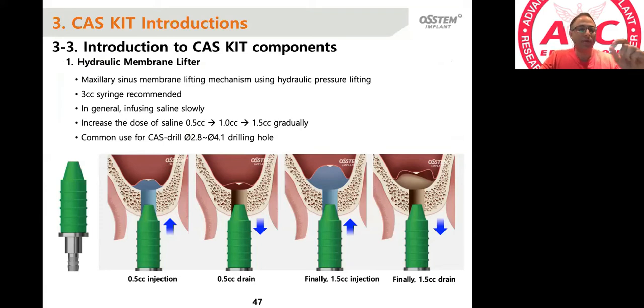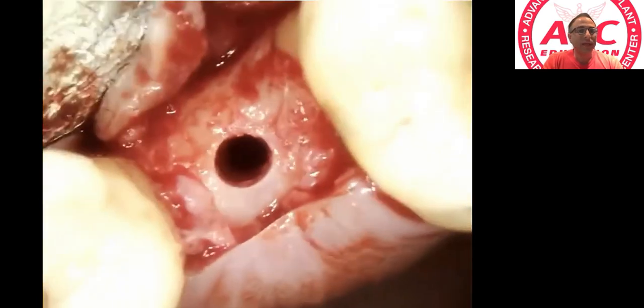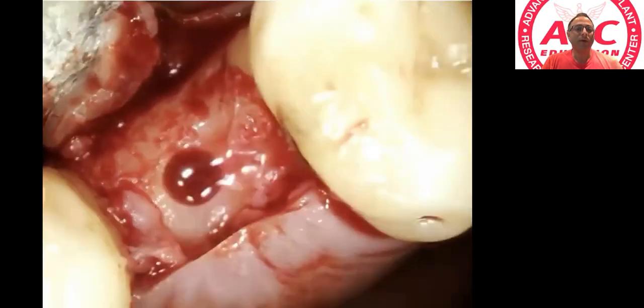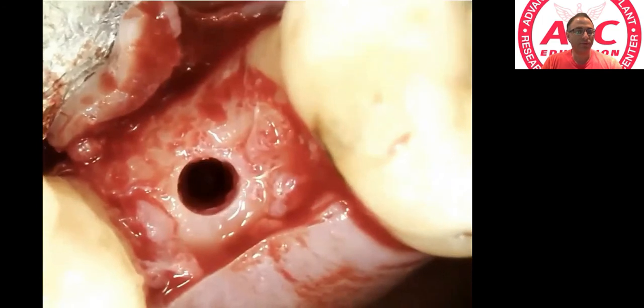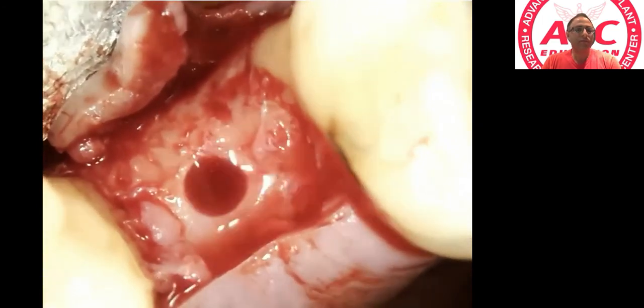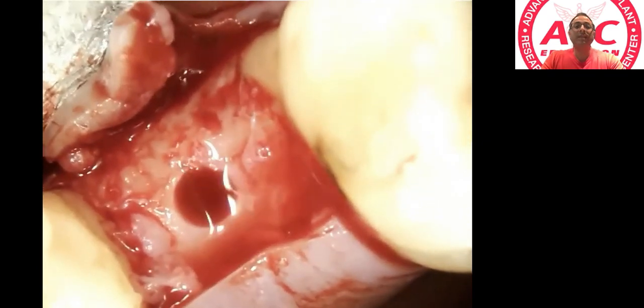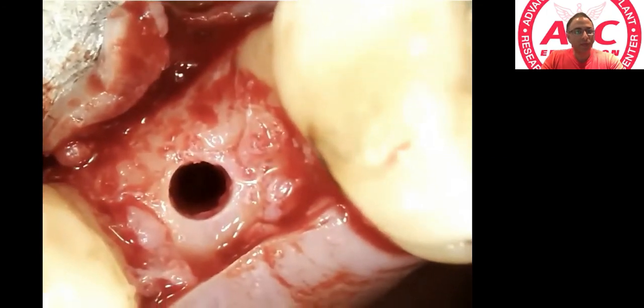When they first came out, they came out with very conservative numbers. And as they realized it was better to detach the membrane more so that we can get more osteoinductive potential from the surrounding area, because that's how the bone forms in the sinus. So this is an example of a case where we get a nice lift, we inject the saline, and I leave it in and then pull my hydraulic lifter out. I tell the patient to breathe in and out, and I want them to breathe out the saline. You'll notice there's no air bubbles. You can nicely see the saline moving in and out, and that tells me I have a successful lift. That's what you will see 99.9% of the time if you use the kit properly.